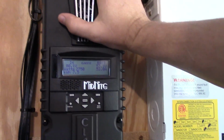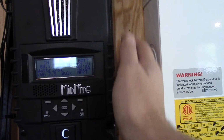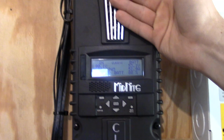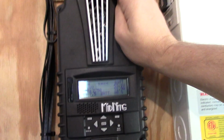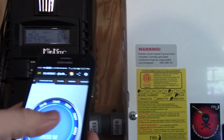Now, before, this Classic would be so hot I couldn't touch it, and the turbo fan would always run. But now that it's 48 volts, it's not hot compared to previously. I would say it's maybe 100 degrees right here. I always show you the temperatures. In this app, it shows me all the temperatures.